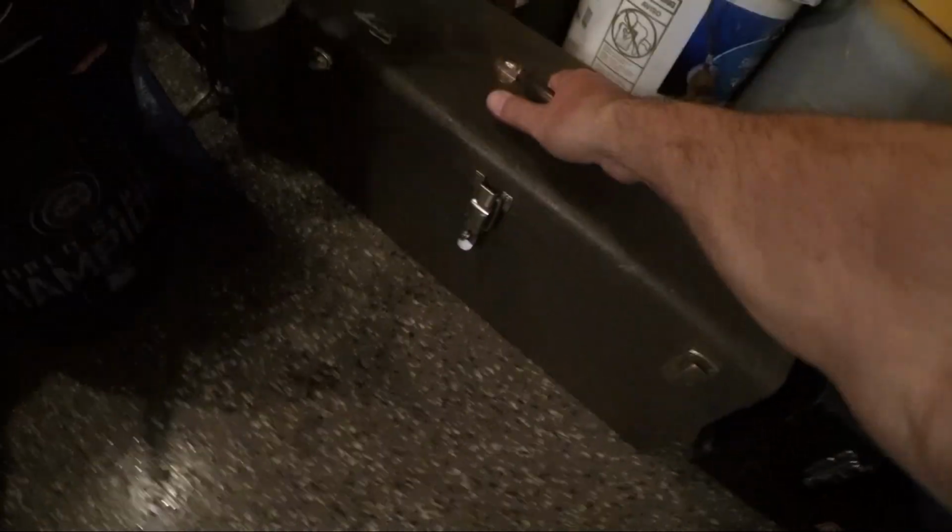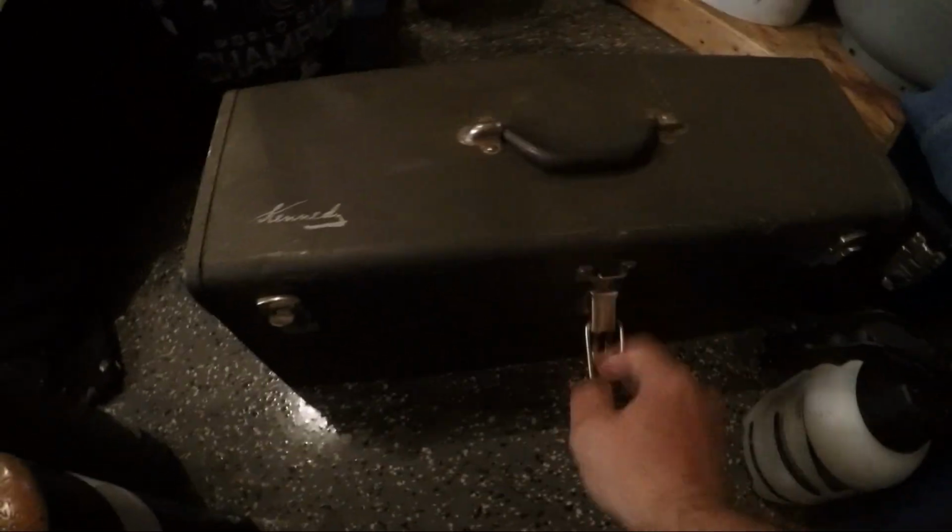Pump sprayer, putting on condenser coil cleaner. B-tank, MC, oxygen, spares for all my stuff. And then we got this big toolbox. Alright, let's see what we got in here.